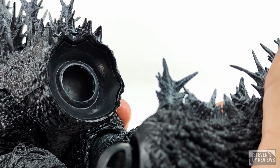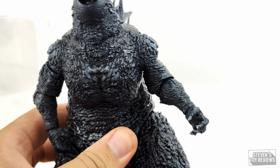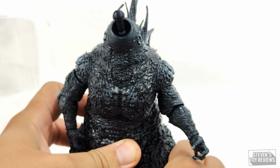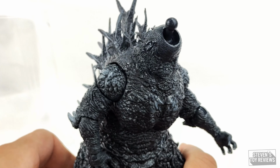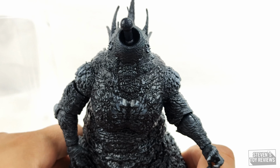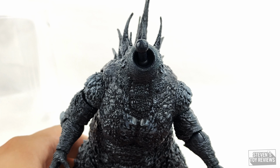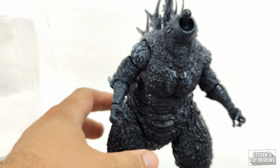No. Okay, so I will need to heat the hole in order to make that happen. Yeah, the plates are bent, but honestly, they're made of a softer plastic, so not that big of a deal. Okay. All right. So the only accessory that we get is a roaring head sculpt, which I don't really consider to be an accessory.